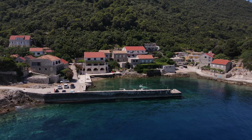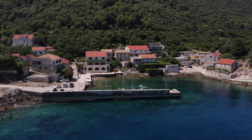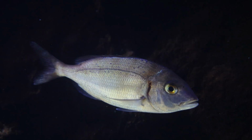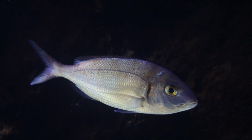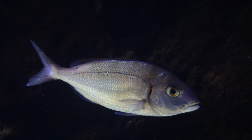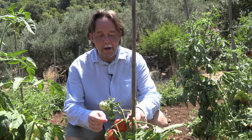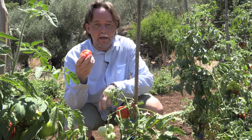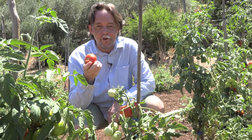Now, clearly being an island means the culinary scene is dominated by what you can harvest from the crystal clear waters of the Adriatic. If you were looking for fresh fish and seafood, then you've come to the right place. And now I'm going to pick one of these tomatoes, freshly grown, and we're going to make a special island dish. Come with me.